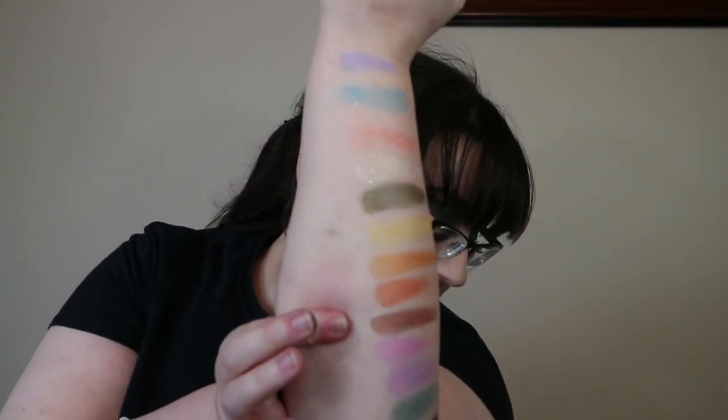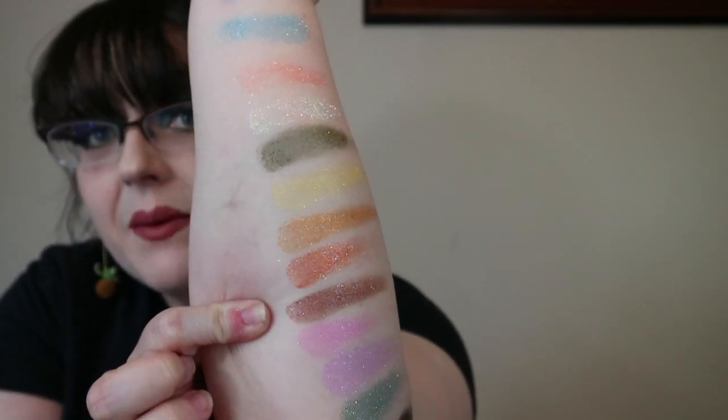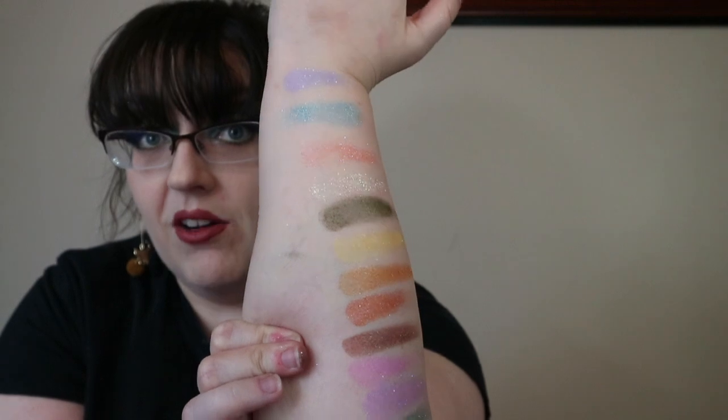Then this next one is Infinity, and it's just a brown sparkly pigment. I again don't think there's anything wildly special about this. I think you can get a lot better from the likes of Sample Beauty.